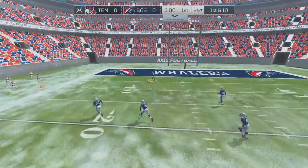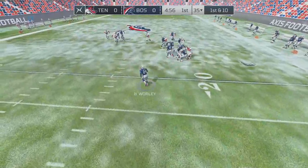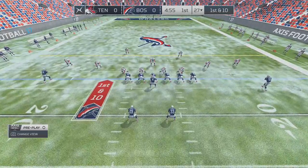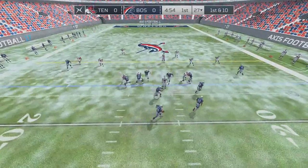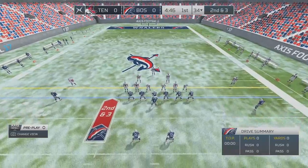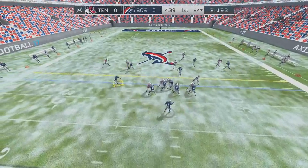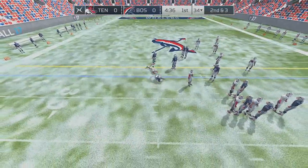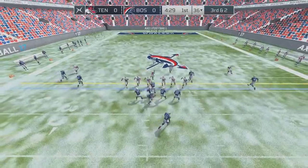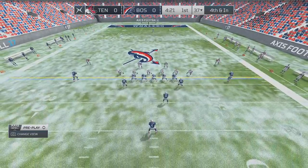The kick's away to get things going today. Fielded at the 4. And he's brought down after a return of 23. Pitches it out to number 29. Second down. He drops back. Tosses a screen pass to the middle of the field. Third down. He steps back to pass. Makes the catch. That brings up fourth down.